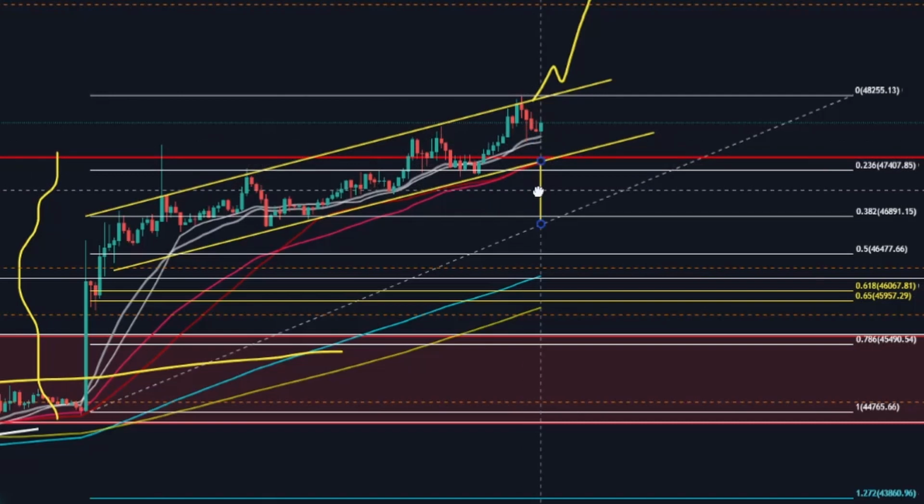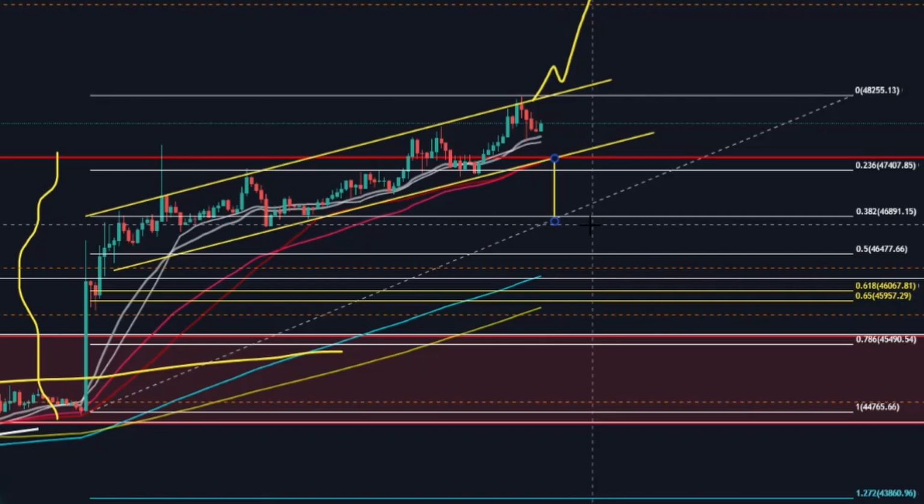Like something around, let's say it breaks down sooner than later, maybe around here. The measured move is just going to be back to the mid 46.8K, 46,800, something like that. But if it breaks down, I'd expect us to more respect the fib levels.